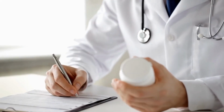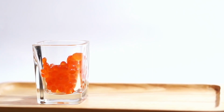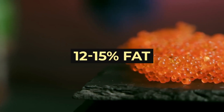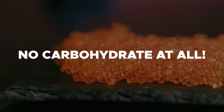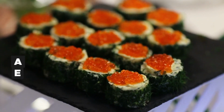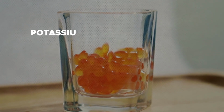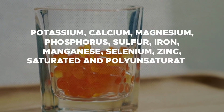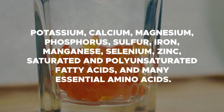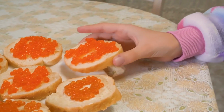In the 19th century, doctors prescribed red caviar to debilitated patients as a tonic because it has an amazing chemical composition. Red caviar contains 30 to 35% protein and 12 to 15% fat. It has no carbohydrate at all. Red caviar contains an incredible amount of vitamins A, E, D, K, and almost the entire B vitamins. Besides, it contains potassium, calcium, magnesium, phosphorus, sulfur, iron, manganese, selenium, zinc, saturated and polyunsaturated fatty acids, and many essential amino acids. Salmon caviar is a very healthy delicacy.